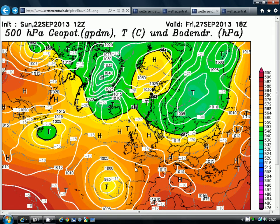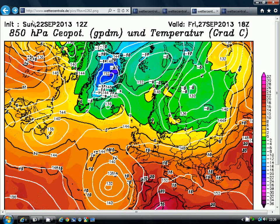Everything else across the continent becoming very slack through the end of the week. This low pressure off the coast of Portugal is trying to come in, but it's a very slow sort of process. Everything very slack through the end of the week across the continent. And we really keep the north-south split going at the end of the week.